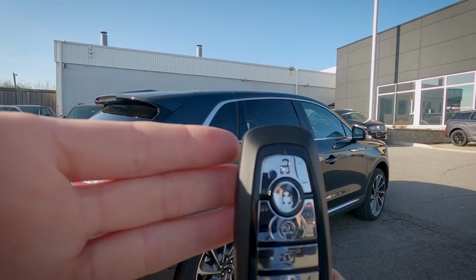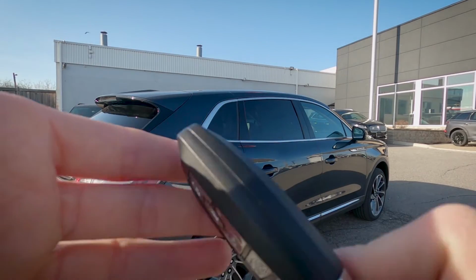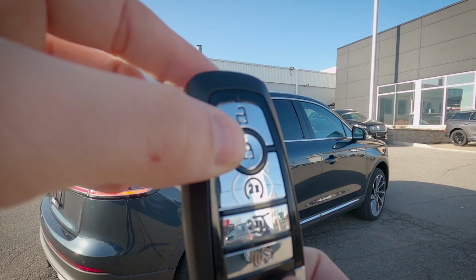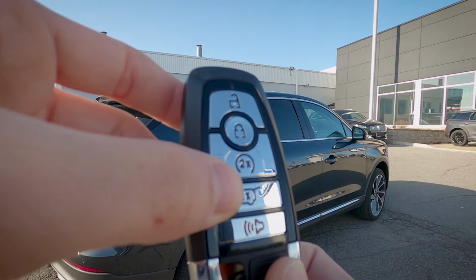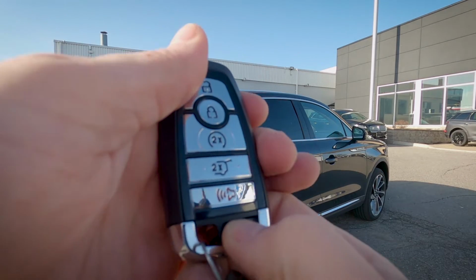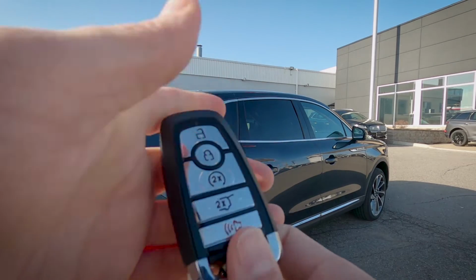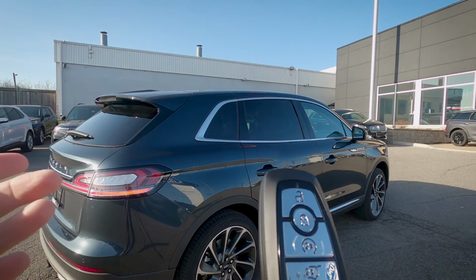All right, we're taking a peek at the key fob. Nothing's changed between the 2020 versus the 2021 model year. Along the very top, we've got our unlock button, our lock button, remote start, our trunk release, as well as our horn or panic alarm button. On top of that, we do still have our emergency access key, so if we ever need to get access to the vehicle without the fob starting, we've got the ability to do that.